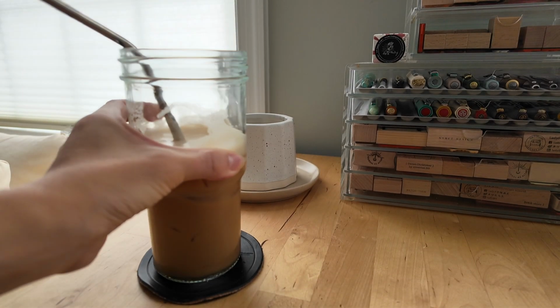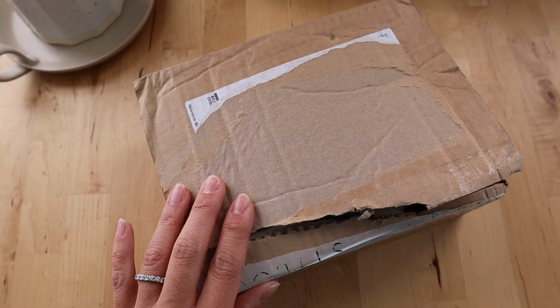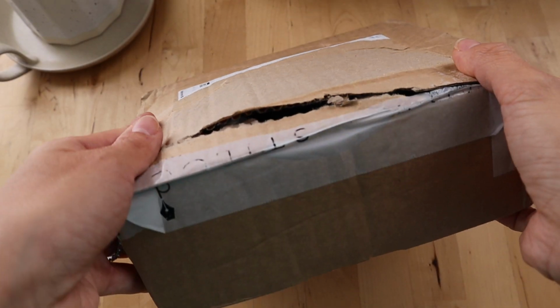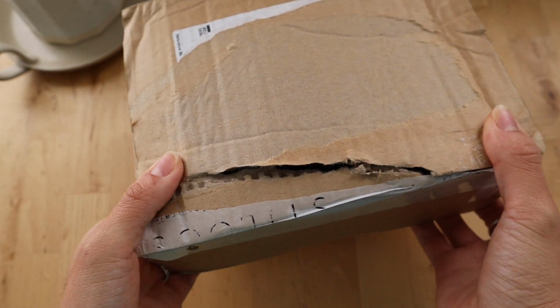So this year I decided to purchase from the Italian online retailer called Stilo&Stile and purchased a pen that I had my eye on, and they had a really great discount and the shipping was super quick. So let's get to it. This box is a little beat up, but it's come all the way from Rome, Italy.